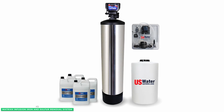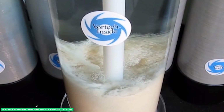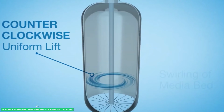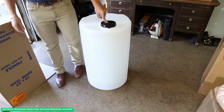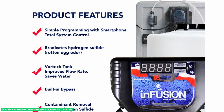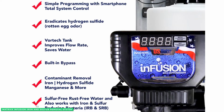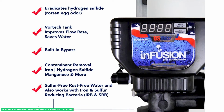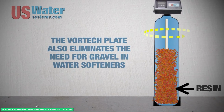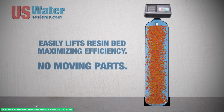When hydrogen peroxide is injected into well water in combination with the catalytic carbon filter media, a large amount of dissolved oxygen is released and strong oxidation takes place. The additional bonus with this system is that the hydrogen peroxide is suitable to eradicate a variety of microorganisms, like viruses and bacteria from your water too. An automatic backwash is then performed every day or two by the control valve, which flushes the bed and cleans it for the next cycle. Importantly, the Vortec tank design will save water and increase flow rate through backwashing.